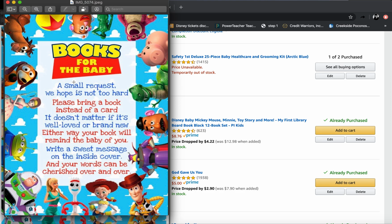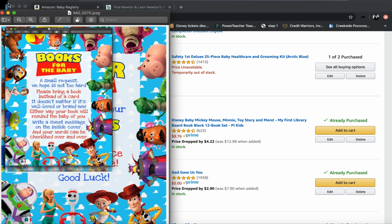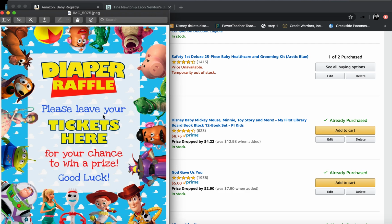We got so many books and so many sweet messages, and when we read him books at night, my husband always makes sure to read the message to him, and he has a pretty good library because of this, including this for our baby shower invitations. I'll go over this one, diaper raffle. I know it's hard, especially if people are just sending you gifts because you can't have the rightful baby shower that you deserve. But if you can, definitely include this diaper raffle.